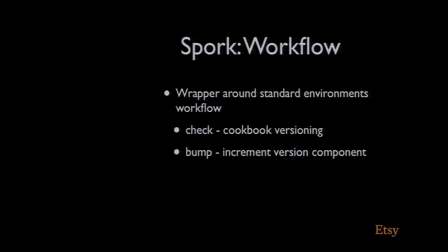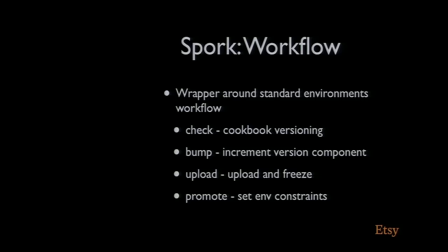Spork works with a 4-stage process: check, bump, upload, and promote. Check is checking what state your cookbook versioning is in. Bumping is just a nice way of changing the version number in metadata.rb. Upload uploads and freezes the cookbook. And promote, which is the part that is probably most different from the standard workflow, is where we set the environment constraints. What I'll come on to now is how that's been engineered slightly differently to work for the amount of people we have working on Chef.